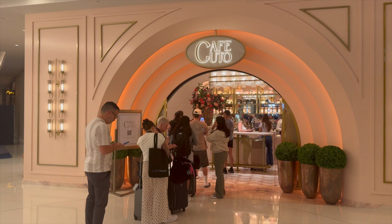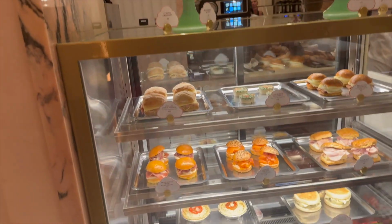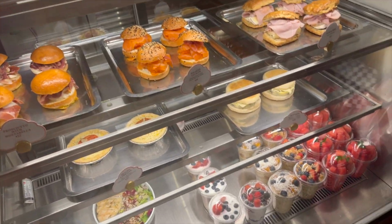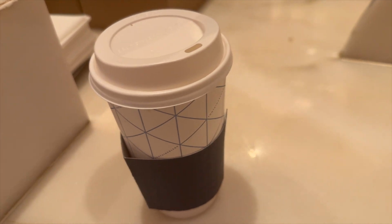And then I headed down to Cafe Cuto, which is a cafe that's just conveniently located near the guest elevators on the second floor of Fontainebleau. I got myself this 16-ounce specialty latte. It was infused with lavender and blueberry notes. I got mine with oat milk as well. That was absolutely tantalizing. And then I also got one of their vegan pastries.